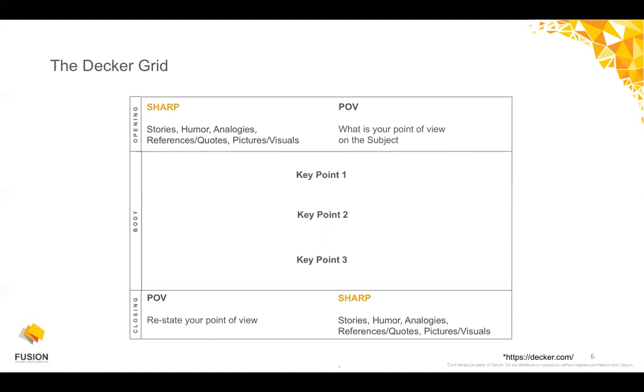It is proven that it's most memorable to have up to 3 points that people can take away from a presentation. So whether that is 3 use cases for your idea, or 3 pieces of evidence that support your idea. What are 3 things that can really validate that your proposal is one that the audience should have more interest in and want to invest in?